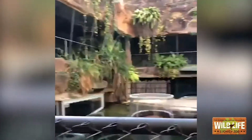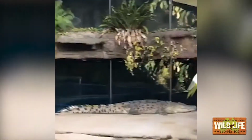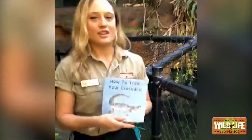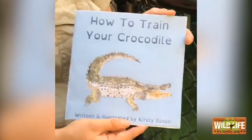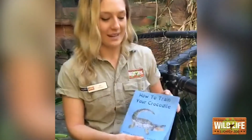Now today we're going to be reading a story based on Rocky's training, and it's called How to Train Your Crocodile, written and illustrated by Kirsty Esson. Now you guys can see Rocky was over there on that land. He gets very, very excited for these training sessions, and he's already ready and waiting.